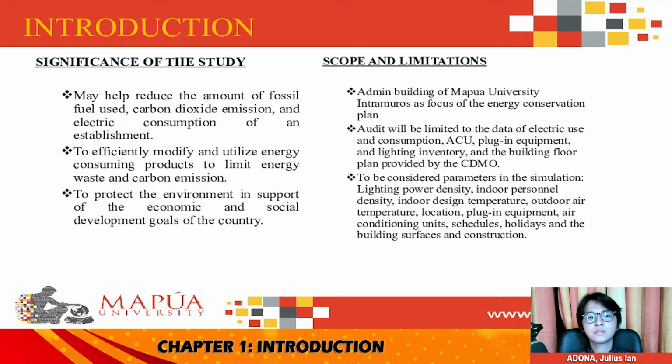The study will consider the administration building as the focus for the energy analysis and energy conservation plan. The data that will be audited will be limited to the data of electric use and consumption, ACU, plug-in equipment, lighting inventory, and the building floor plan provided by the Campus Development and Maintenance Office. Lastly, the simulation will consider the following parameters: lighting power density, indoor personnel density, indoor design temperature, outdoor air temperature, location, plug-in equipment, air conditioning units, schedules, holidays, and the building surfaces and construction.